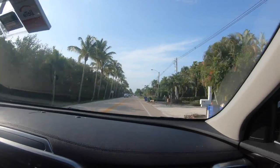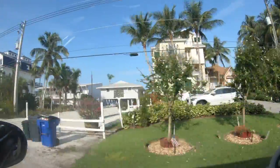Everybody, it's our last day of beach time. So we hit up Bowman's Beach already, we hit up Fort Myers Beach today. Our last day, we're hitting up Bonita Springs Beach. It's about another 20-minute drive south past Fort Myers Beach.